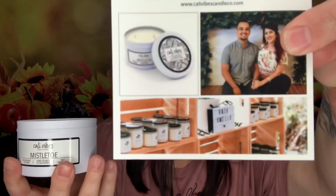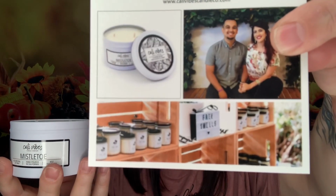That is amazing. There's their little store. It says free smells on that little thing. That's cute. Free smells. I wish you could smell this. It smells kind of like a Christmas tree. I think I'm gonna save this for Thanksgiving, because I already have my Christmas tree and all my Christmas decorations up. I have my happy wax that smells like a Christmas tree. So I think this is what I'm gonna be burning for Christmas. I'm excited to have that. And again, that's valued at $18.